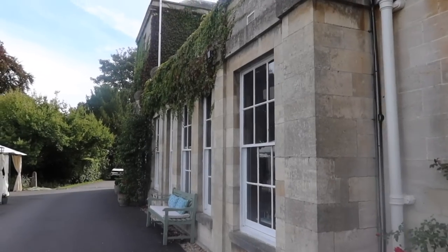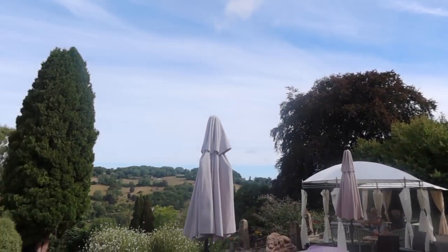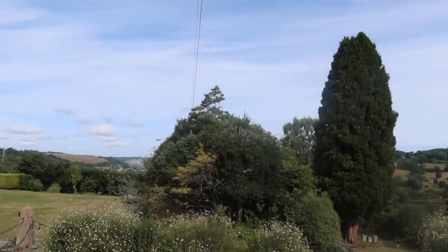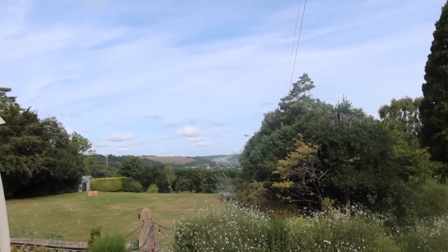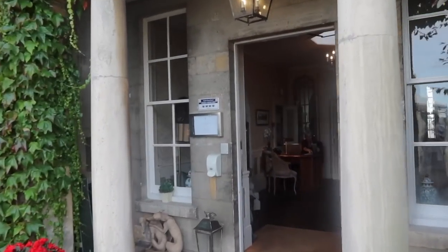We have just arrived at the hotel. This is called the Burley Court, and look at this view. Truly is exceptional. It is such a quaint, gorgeous little hotel.